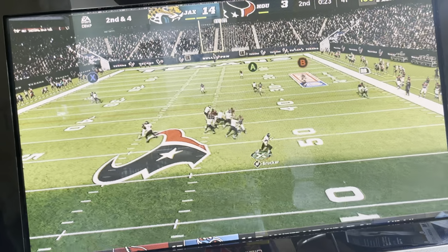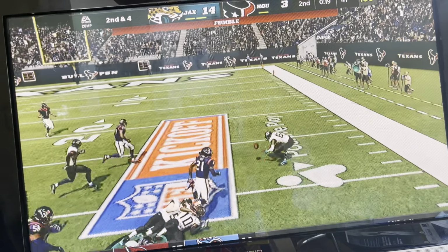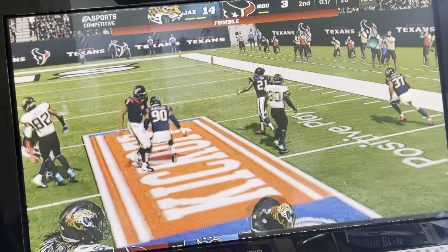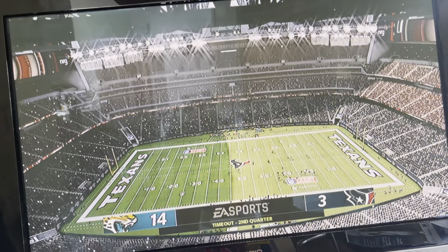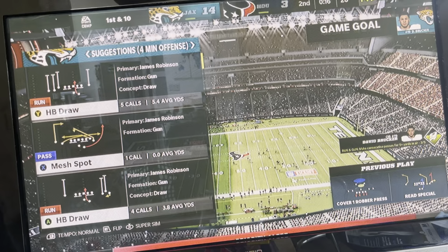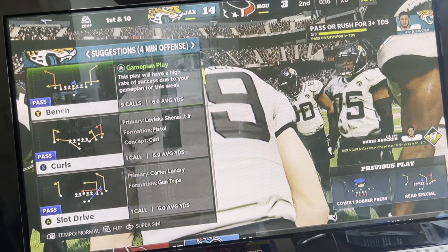They'll drop to throw, sliding out of the pocket. And caught up. Now the Jags will use the second of their timeouts as they stop it with 16 seconds to go in half number 1.